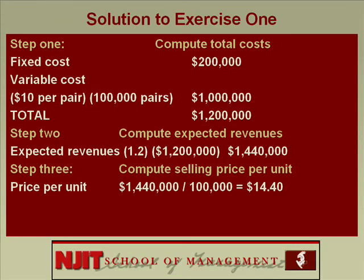The final issue is how to maximize profit. What's the best output to maximize company profit? If a company produces less, that's bad because you lose market share. If you produce more, that's bad because you've got to stick it in a warehouse, and holding inventory costs money.